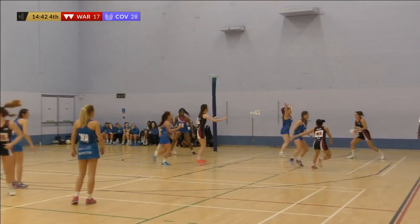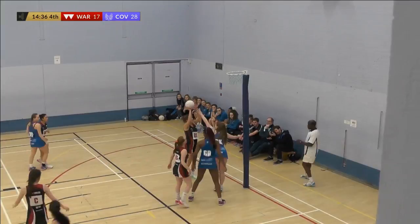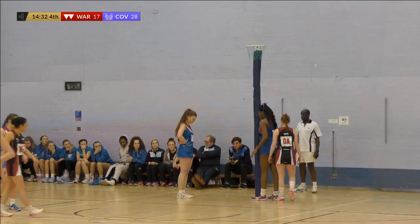But there we go, Abassi into Knowles. Advantage contact in the over. Abassi shoots. Back on. Abassi misses, comes to goal this time. Attack. Yes, but Warwick will win Varsity.